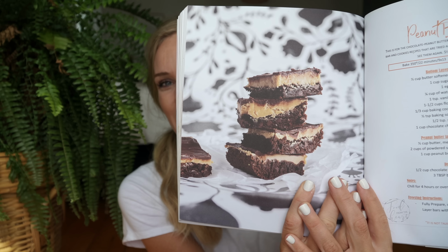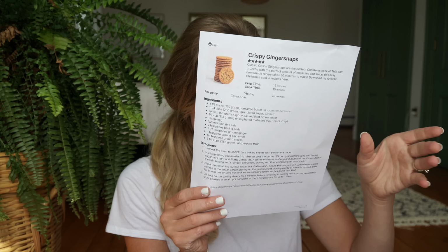These peanut butter bars, I've made these before and they're so tasty. And then I think we're going to do these ginger snaps, which I can link this recipe. I just got it online. And then some chocolate chip cookies. So planning to make all those. I just took out 15 cups of butter.